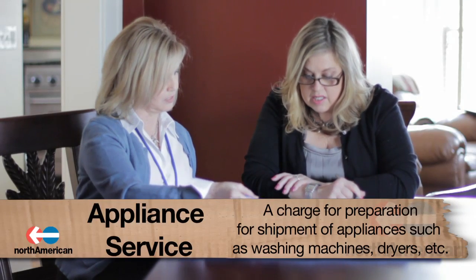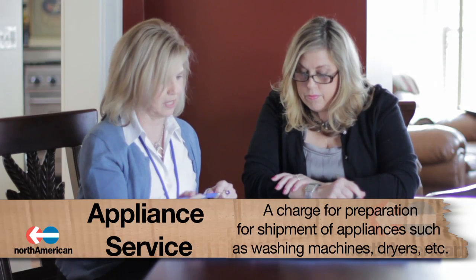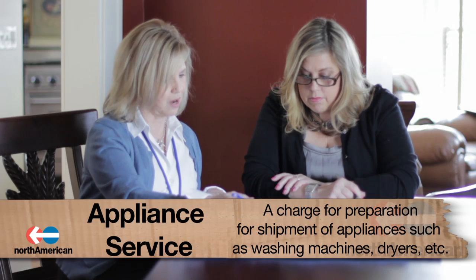Now that we've discussed the main moving papers that you'll be presented with throughout the different stages of your move, let's talk about some other terms that might be good to know when working with a moving company. Unfamiliar terms that come up during moving often relate to certain services that a company offers and charges that a company represents. Appliance service charge and expedited service are two service terms. Appliance service relates to the preparation that movers may have to do to your appliances, such as washing machines, dryers, etc., before they're able to ship them.